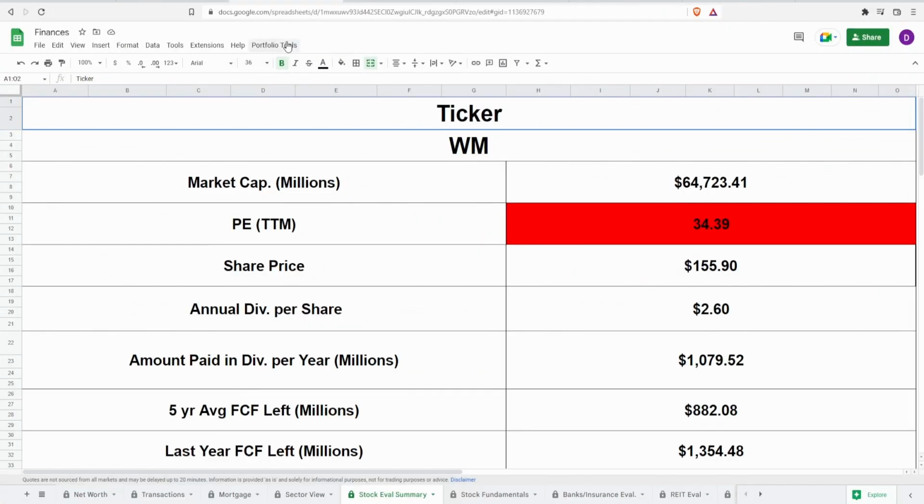Now let's come to the calculator, guys. Let's see what we can learn from this company. Ticker symbol of WM, market cap of $64.7 billion, PE of 34.39. So based off just the PE, this is telling me that with the current share price of $155.90, it's pretty much just telling me that this might be a little bit expensive. But we're going to take a look at other metrics to see what we can find out.